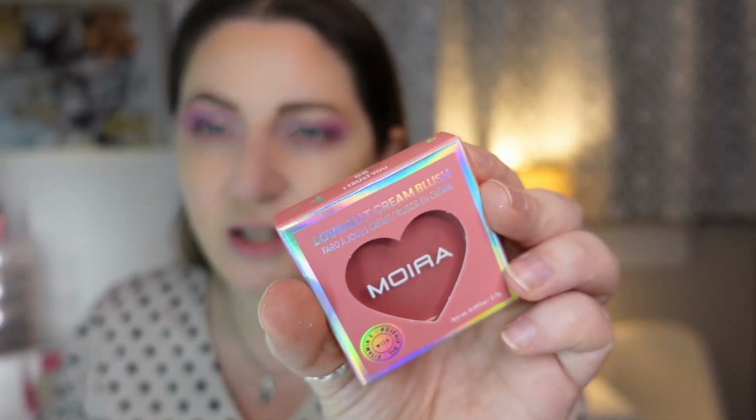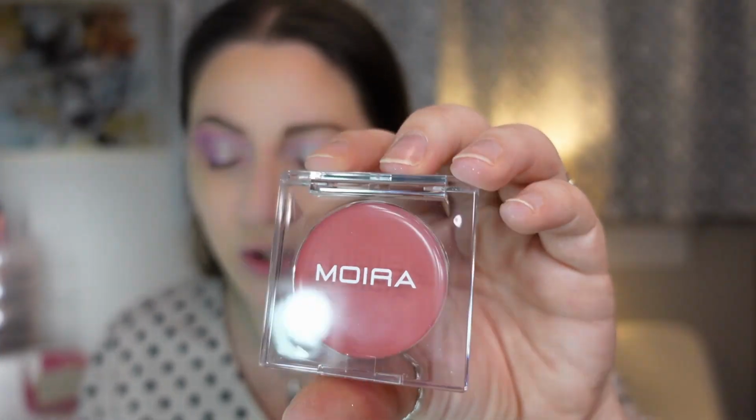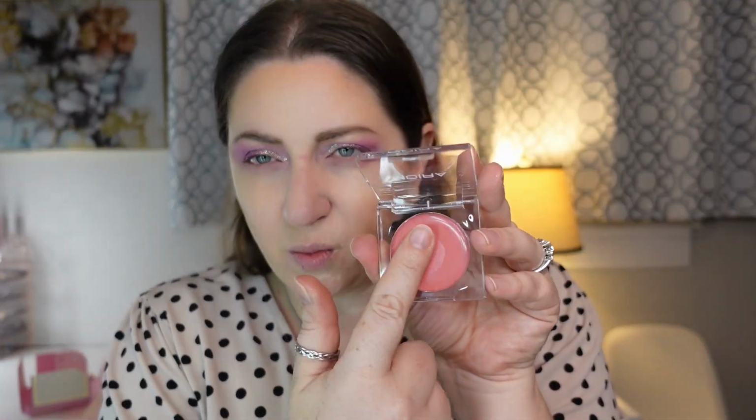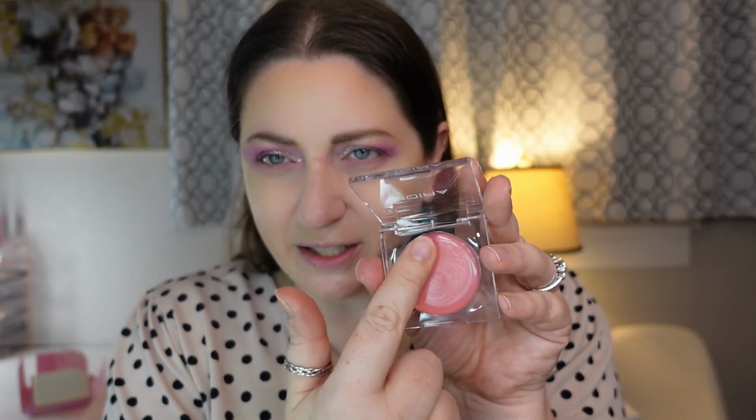All right, the cream blush says Loveheat Cream Blush. Here's the packaging, a quite cute little heart. This one is in the shade 08, I Trust You. This one is another 18-month shelf life, and it is made in Taiwan as well. This looks like a little Tower 28 cream blush, the same exact packaging. There is that. Look how shiny that looks. I'm going to let you see me swatch it live.